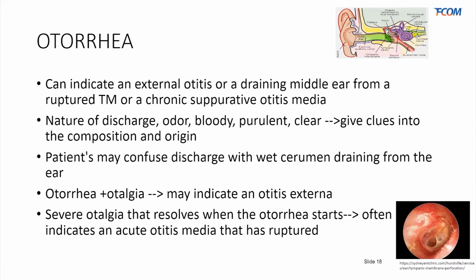So as an overview from my part, I just want to talk about how performing an ROS is a dynamic process. It really gives you a constantly evolving understanding of the patient's complaint. But by linking our knowledge of the ear anatomy to specific symptoms or groups of symptoms, we may be able to better understand the location of the underlying disorder.